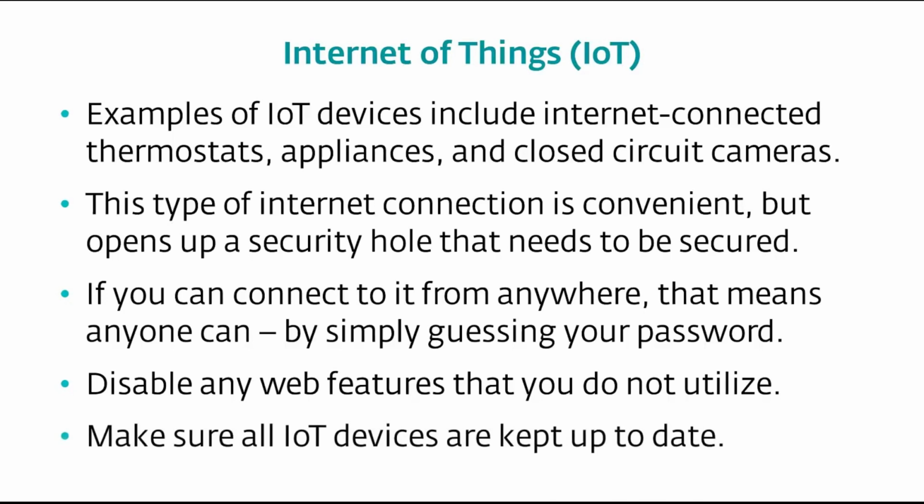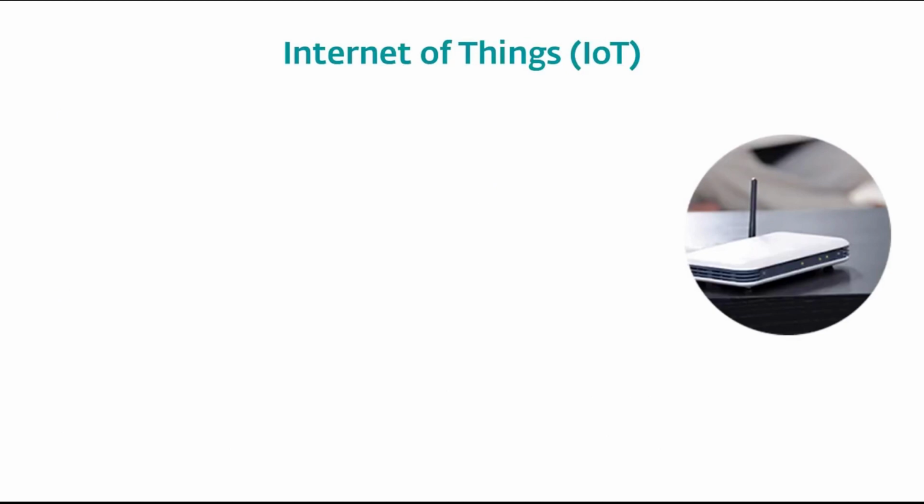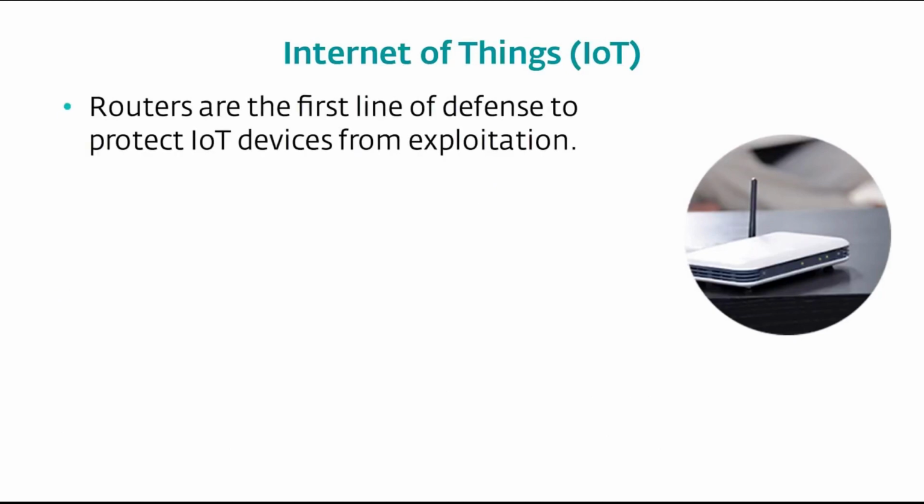Make sure all of your devices are kept up to date. Just like your computer or mobile devices, IoT devices have regularly released updates which add features, fix bugs, and close security holes. You always want to make sure all of your Internet of Things devices are running the latest version of their software. You can do this by looking at the vendor or manufacturer's website, or by logging into your device itself. If you don't know how to do this, you can find out by reading the manual or looking at the vendor's website. When you log in, they will typically tell you if the device is out of date or not.